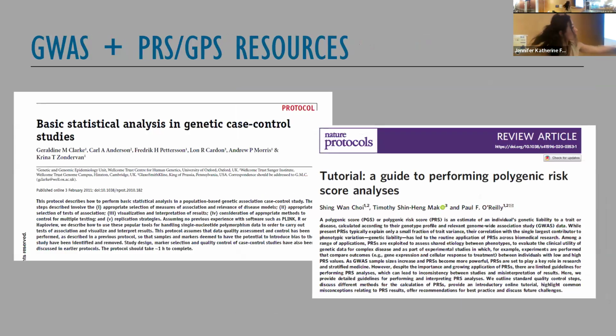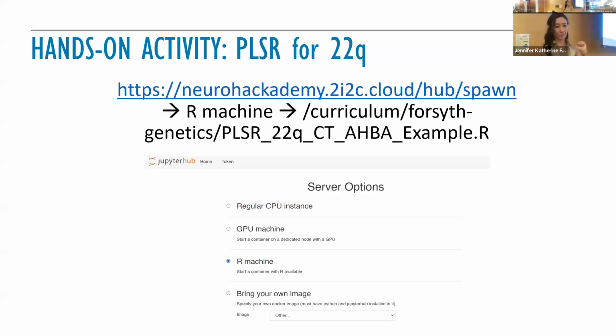And I've also posted a couple of papers, if you want to dive in a little more on what the basic steps of even just a genome-wide association study are. This is a really classic old paper about the methods for genome-wide association studies. And on the right is a paper that gives you a really nice overview of the steps you think about when you're creating a polygenic score based on GWAS summary stats.